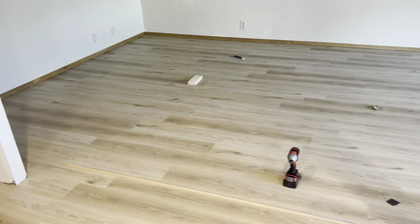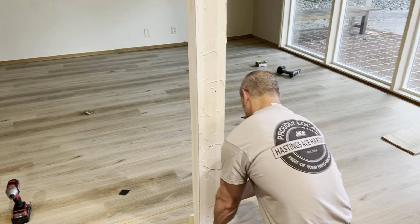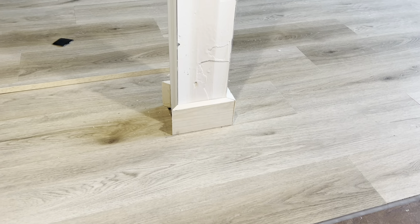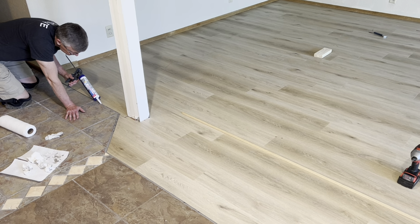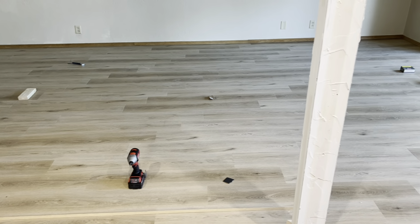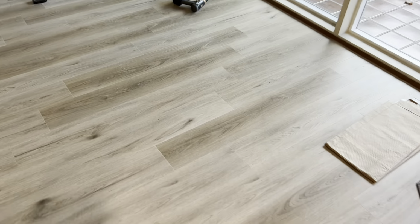So the floor is all in. It looks so good. And then we're putting these blocks on the bottom of the posts. And Ben's working on the grout. It kind of looks gray in the video, but it's really not. It's really just a light natural oak color.